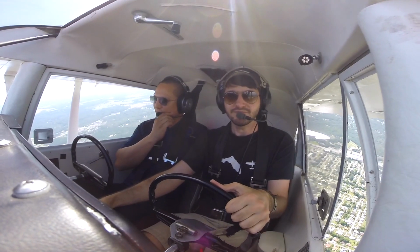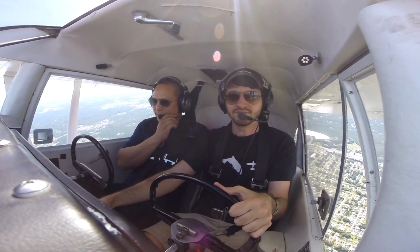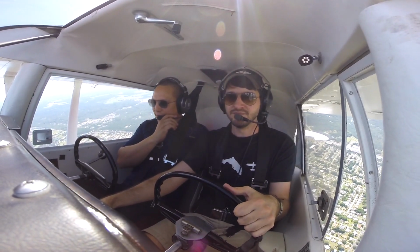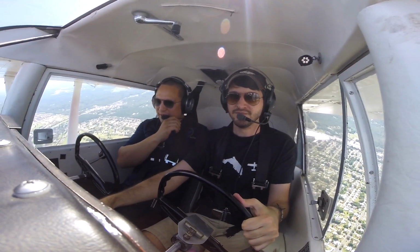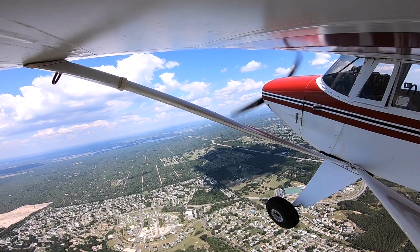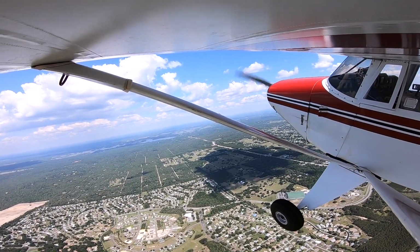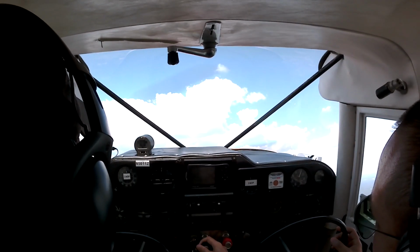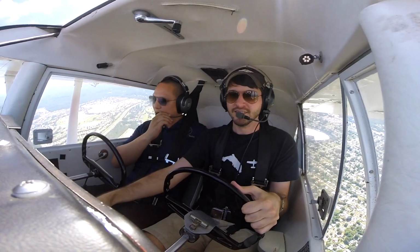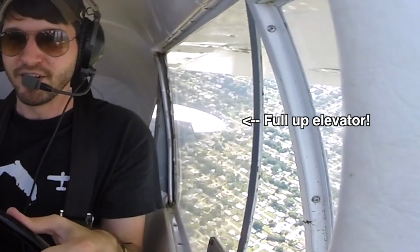Alright, so let's go ahead and go into a power on stall. Just keep everything the same and stall it and nose down to recover. Keep your wings level, ball in the center, very important so we don't initiate a spin accidentally. And just pitch up until we induce a stall. Wow. Gotta keep pitching up. There we go.